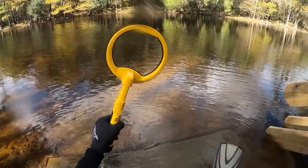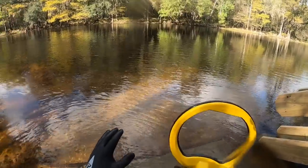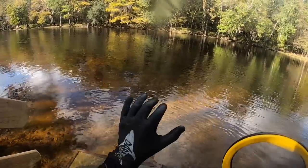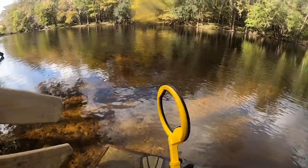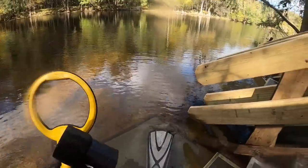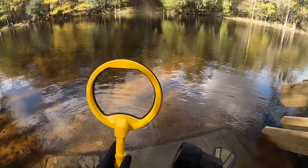Got the big metal detector with me, and we're also going to be looking for some shark's teeth and fossils in here as well. I actually heard from a buddy of mine that if you swim to the opposite side, along some of those bedrock cracks, you can actually find shark's teeth and other things like that. So we're going to get in the water, see what we can find, but it's going to be a good day. Let's head underneath and see what we can get.